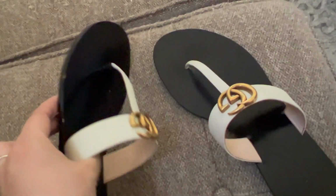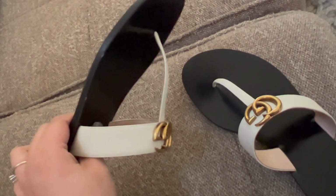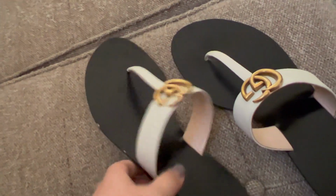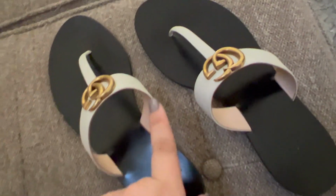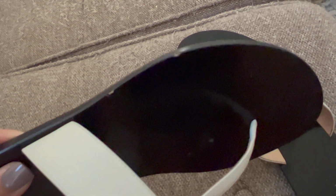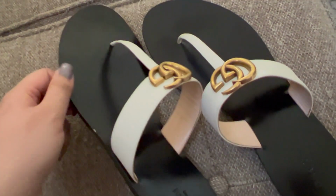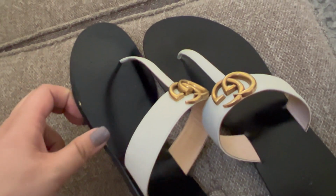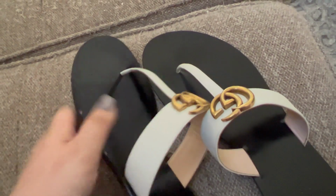These are twice the cost of a Tory Burch Miller, probably more than twice the cost, and those things are indestructible. I love my Millers, and I honestly think these are going to be my first and last Gucci sandals, at least in this design, because it should not do this for the cost. So I consider these a miss. I'm still going to wear them. I still like them. I'm probably going to look up how to fix this, or find a way to prevent it from, I guess chipping is the word that we can use.